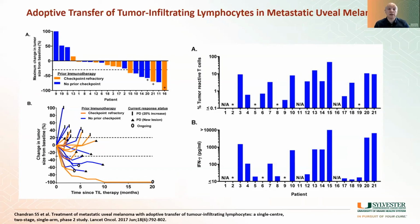But this is the first and only study that I know of that has been published in melanoma of the eye, metastatic melanoma of the eye. And indeed, these were 21 patients, and it shows like a 33% response rate in these patients. And here you see the amount of decrease. This is everything that goes down below zero as the percentage of shrinkage of the tumor. Some tumors really, this patient here, for example, had a complete disappearance of the tumors. And whether the patients were refractory or resistant to prior checkpoint therapy or not, they all seem to respond.